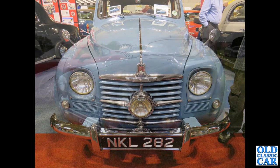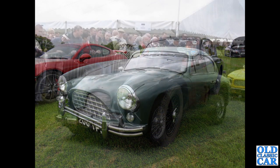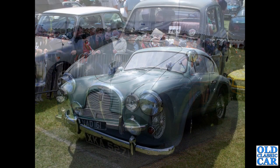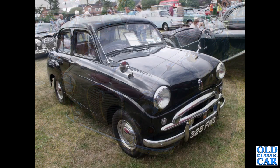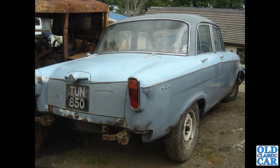Here we've got a Rover P4, Cyclops, and then an AC Ace Seeker, looking particularly nice, a fixed head version of the Ace. And we've got an Aston Martin DB2/4, that was at the Pageant of Power some years back. And we've got an Austin A35 in grey, looking nice and shiny with some extra lamps. Then we've got a Standard 10. I used to run one of these with the Standard Drive two-pedal transmission.